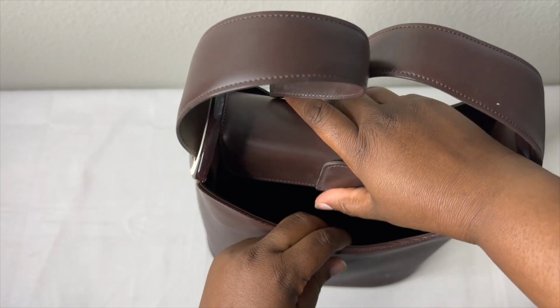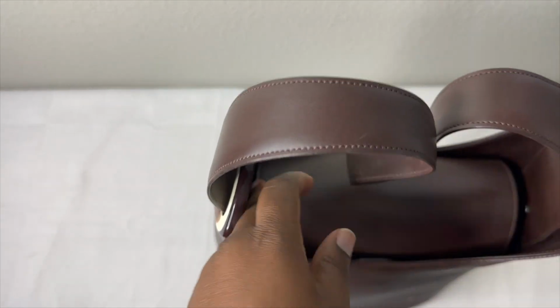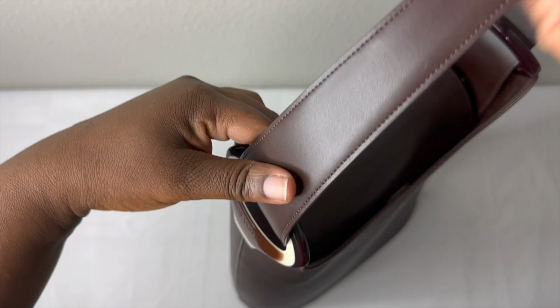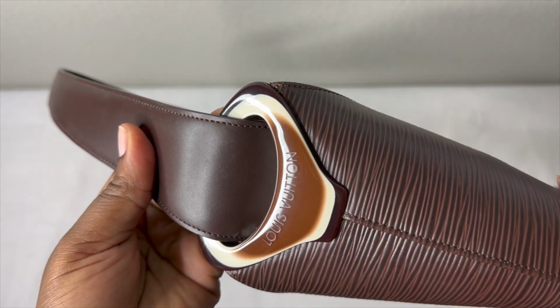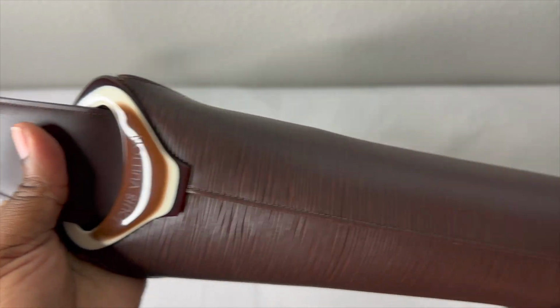But oh my god, guys, look at it. You literally snap it in place. See, that's how you see it right here. Look at this beauty. What really got me when I was looking at it, because I really wasn't even going to get anything, was just the handle, guys. Look at the handle. Isn't this beautiful? And it's an Epi leather, guys.